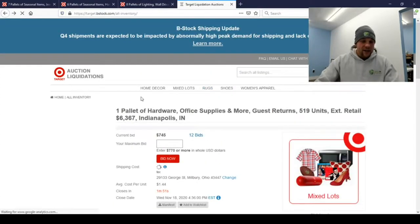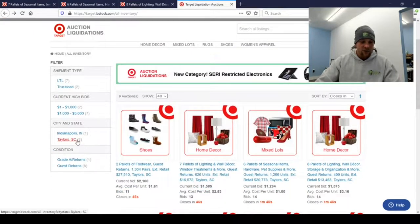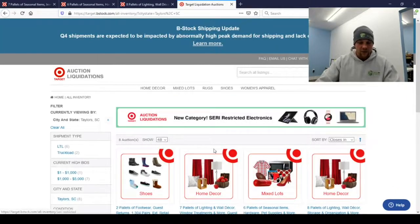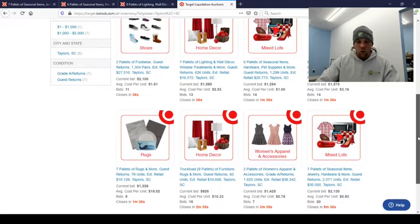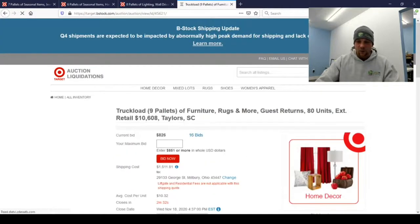So we need to make sure that we are looking at South Carolina. That was Indiana. So we're going to jump over to South Carolina. And we're also going to make sure to keep an eye on these guys over here. And I apologize, guys, that the screens are flipping so quick. There is no way around that at all, just because we are moving fast.